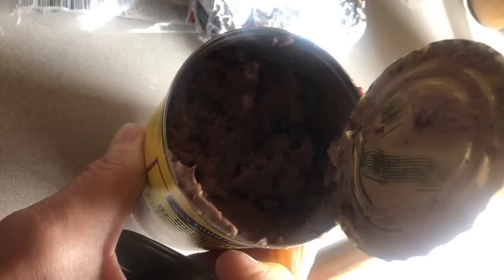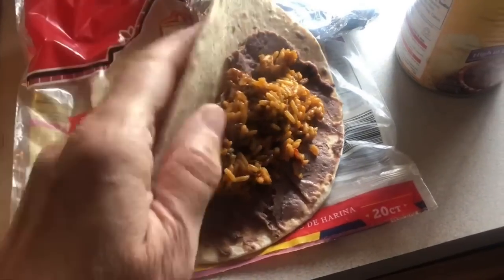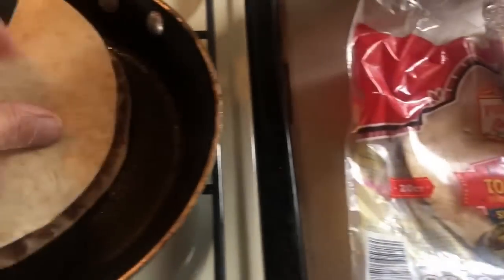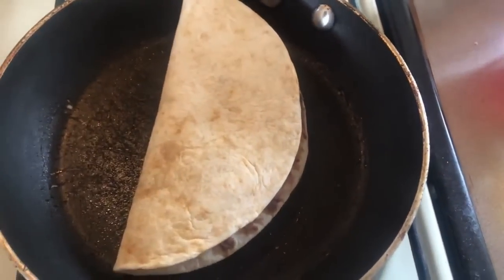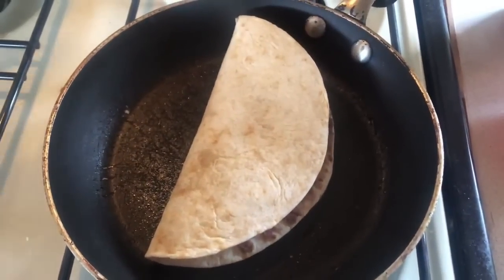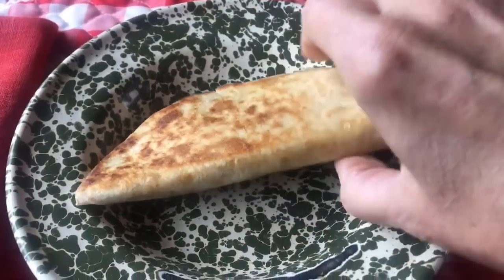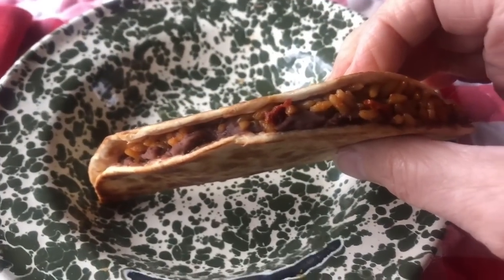So what I'm going to do is take a little bit of my black beans and use a knife to spread it on my tortilla. I went ahead and preheated my Spanish rice just a little bit in the microwave, put a little bit of that in there, and then I'm just going to toast it in the pan to make a delicious fried taco or fried burrito, whatever you want to call it. And this is going to make me quite a few meals. I'm guessing at least 4 meals.